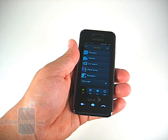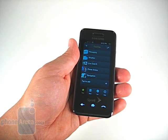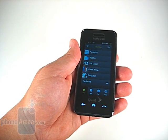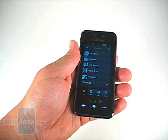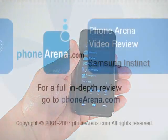The touchscreen responsiveness is excellent. The QWERTY is simply the best touchscreen QWERTY we've ever used, and there's a ton of features packed into the phone. While Samsung will probably never top Apple in their touchscreen phones, nor anyone else for that matter, they've done a great job creating the best of the rest. The Instinct is a solid value and a phone that we'd recommend to anyone.